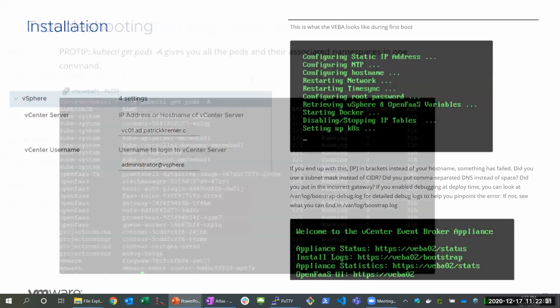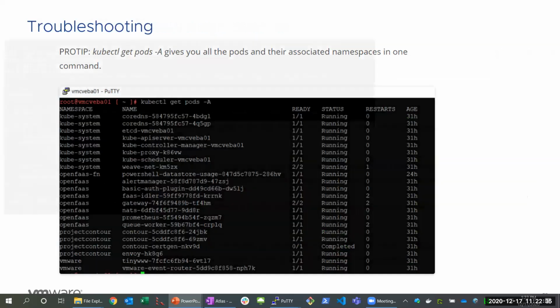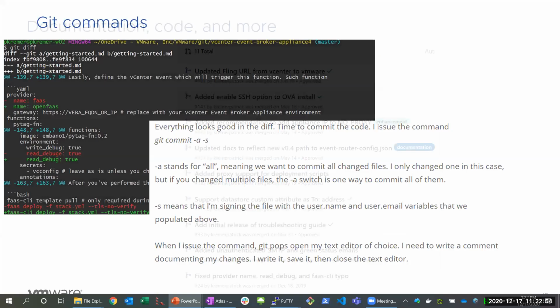Troubleshooting, right? I showed you kubectl get pods -a. This shows you all the pods. It goes through Git. I had no idea how to install or use Git, no idea what I was doing. So I went through that, some basic Git commands on how to put code into Git and make commits and sign your code, all the stuff that I needed to be able to contribute to this open source project. I blogged about the whole thing.